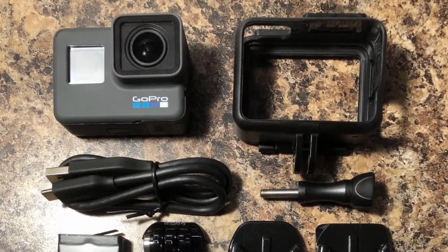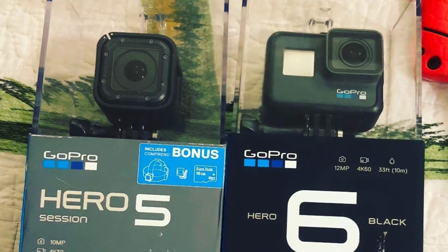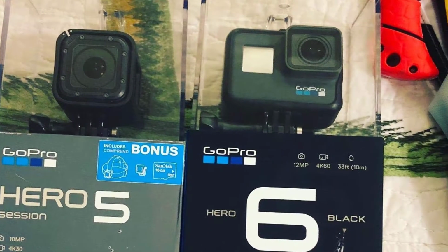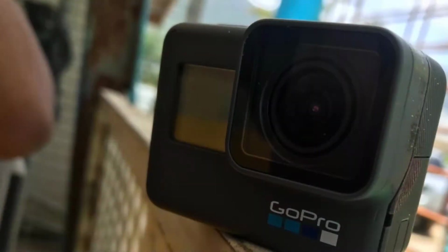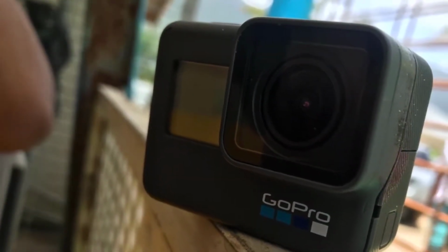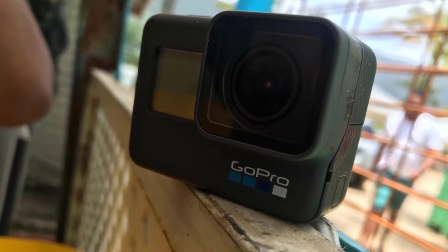HERO6 Black delivers vastly improved image quality. With our most advanced video stabilization yet, HERO6 Black captures super smooth footage. Whether it's handheld or mounted to your gear, HERO6 Black is waterproof to 33 feet, 10 meters, without a housing.